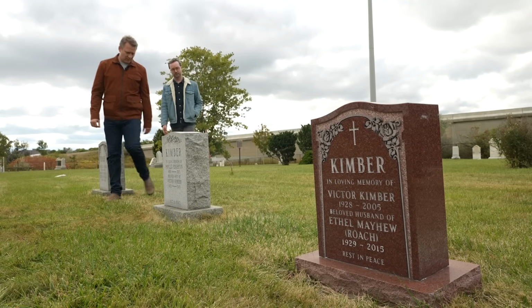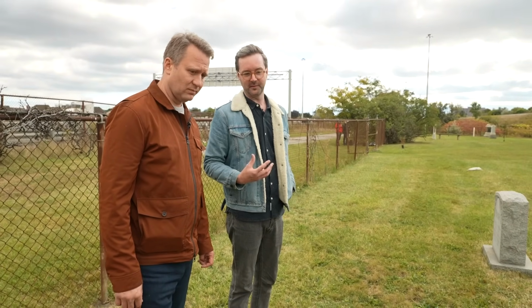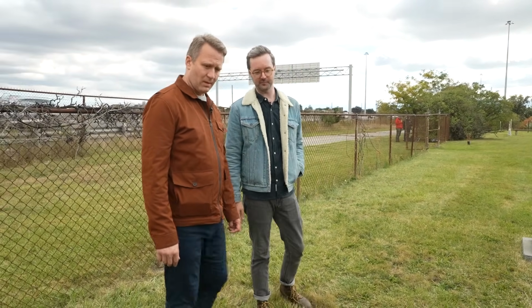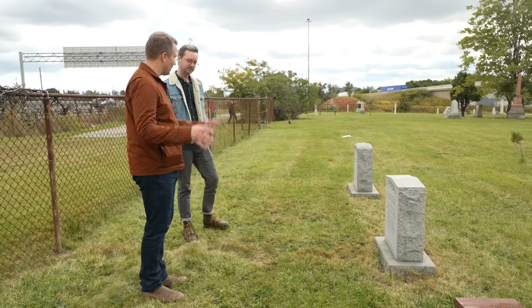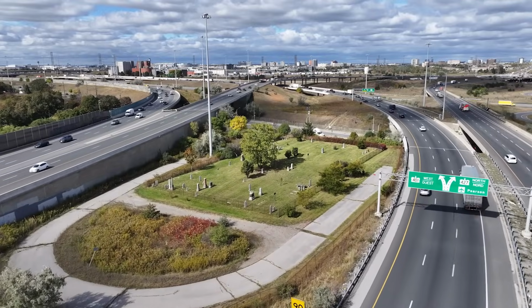2015. Yeah. So it goes to show you that there are people connected to this place who have long roots in the community that isn't here, but they still feel some connection to this space, and they're choosing to bury their loved ones here. And if you look at it, 1992, 2005, 2015, chose to be here even with all of this. Yeah, it's quite remarkable.